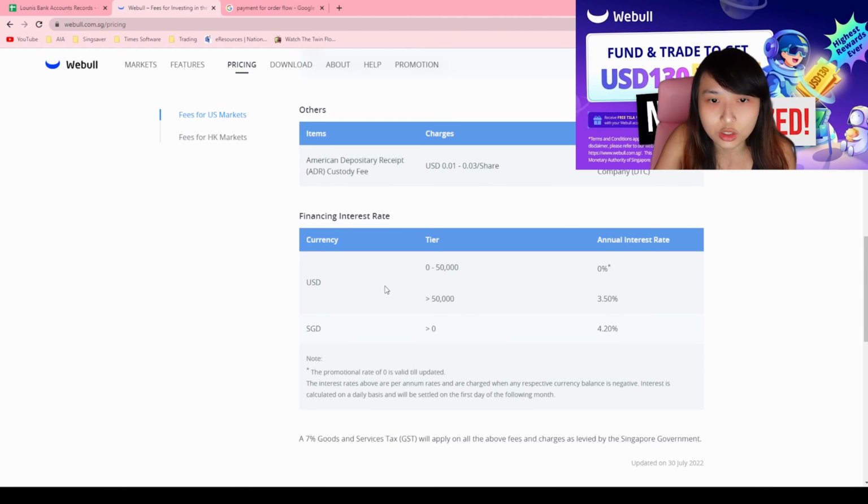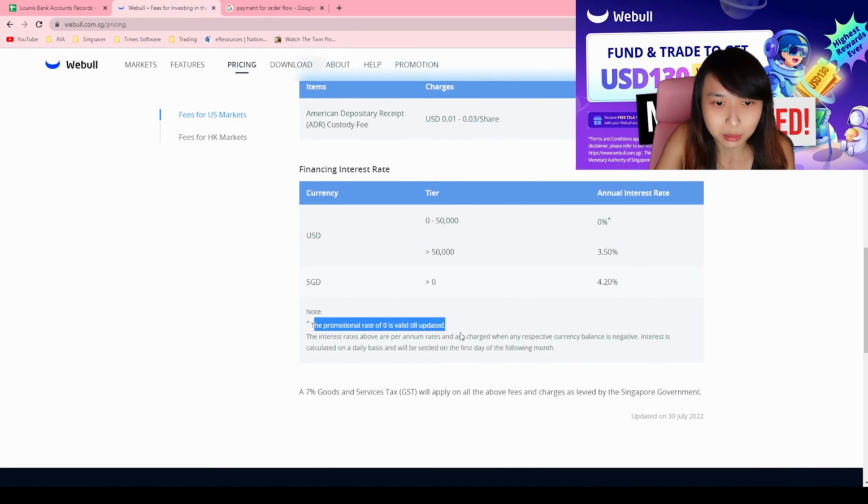Okay, so financing interest rate. If you use their margin account, they basically do not charge any interest at the moment until you use above 50k lah. So you use above 50k, it will be 3.5%. Okay. If you use their SGD margin, then it will be charged at 4.2%. So basically just use this for USD trades only. Okay. So the promotional rate is valid till updated. At the moment, don't charge. So you can continue using for now.